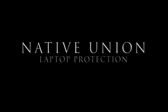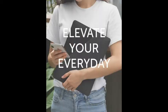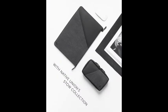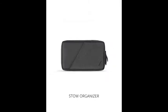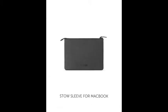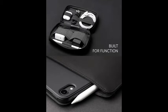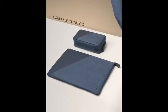Native Union Store Laptop Sleeve. The elegant Native Union Store sleeve for MacBook Pro is made using a tear-resistant material with genuine leather accents. It has a soft interior lining to protect the notebook from scratches. The accessory has a pocket for essential cables and accessories. You can order the sleeve for all MacBook Pro models in two stylish colors, indigo and slate.